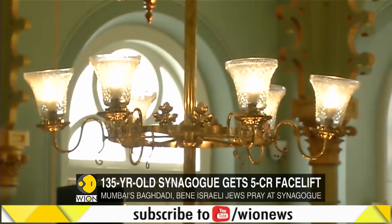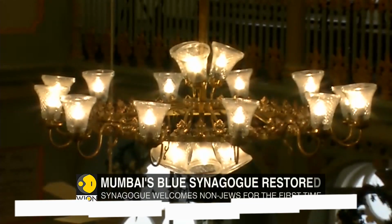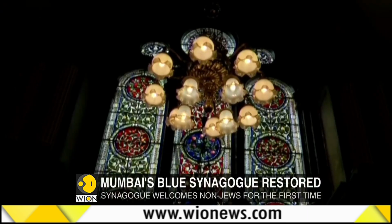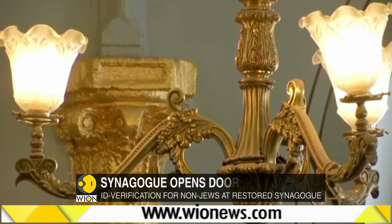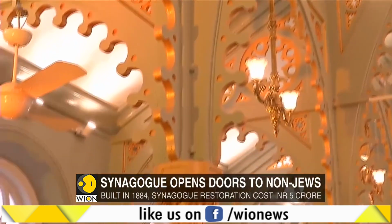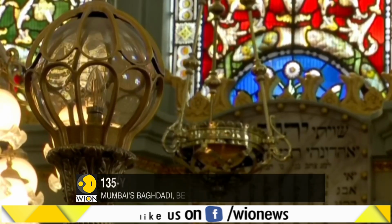The synagogue is a Grade II heritage structure protected under the Heritage Regulations of 1995. It features Victorian stained glass windows, Burma teak interiors, and finishing and pillars with gold trim, among other things.